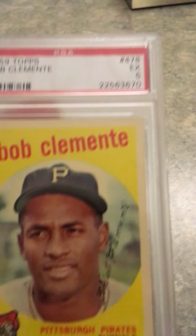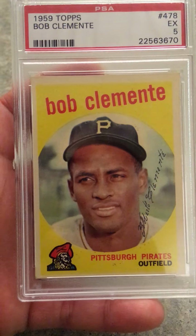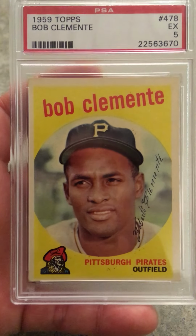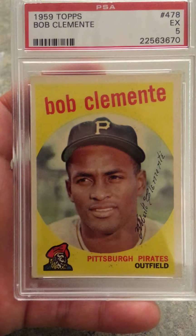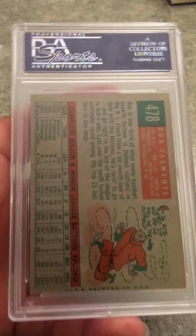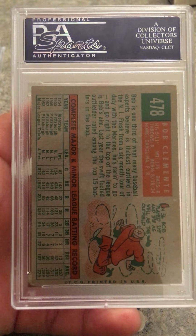Next we got 59 Clemente again. This is a 5. Nice 5. It's low, it's left, but once again, registration. Absolutely smoking registration. Really bright, really clear. A little shot of the back. Really good stuff.